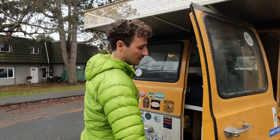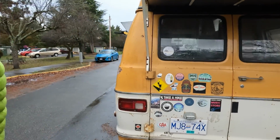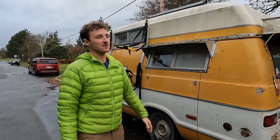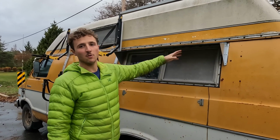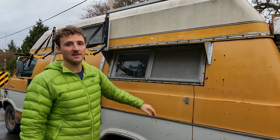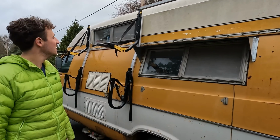Close that up, close this guy, and then move on. This side of the van here is where the real magic is at. Again, there's an awning over this window, and that means that you can actually have this window totally open for ventilation in the rain without worrying about anything getting inside, which has been awesome on the West Coast when it's sort of humid but not that cold.